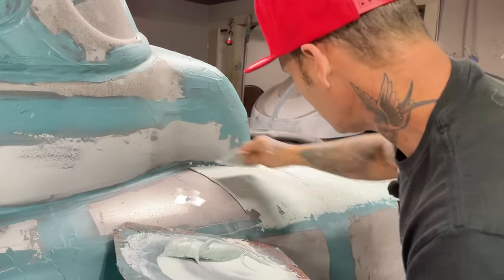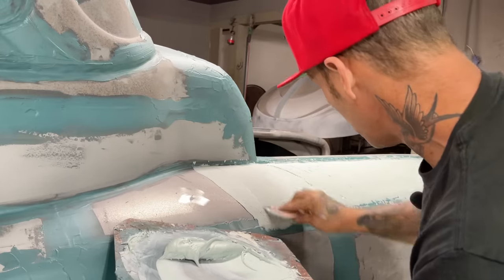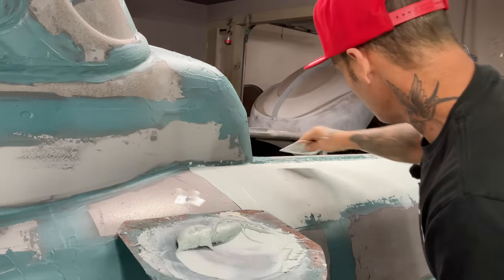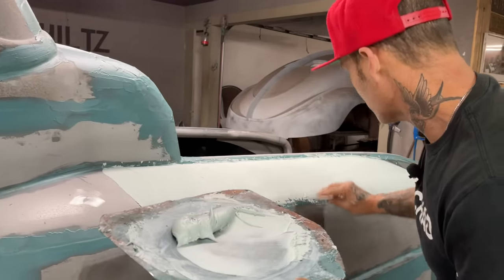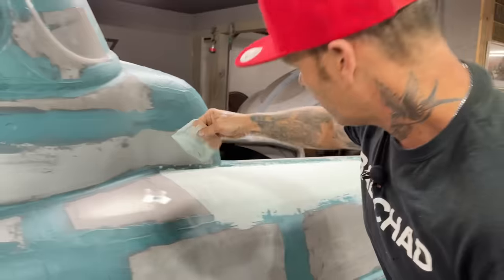There might be a 16th in places. There might be an 1/8 in places. That might even go to a 1/4 in places. Does not matter to me. What matters is it looks straight and looks right.